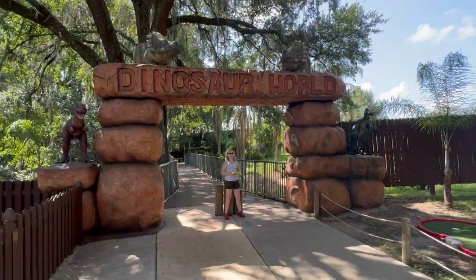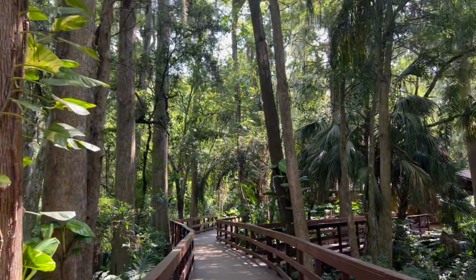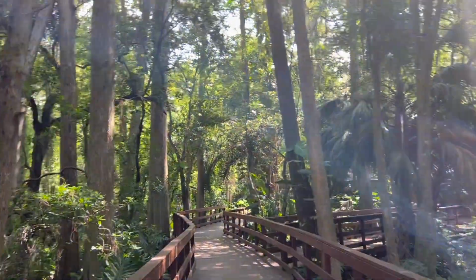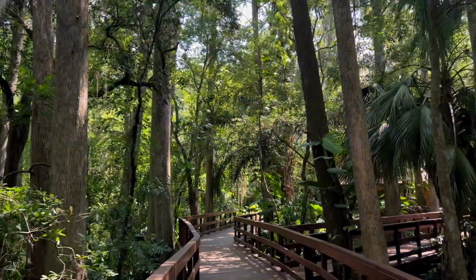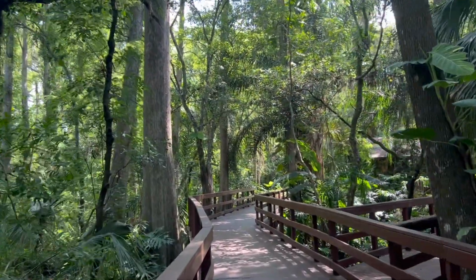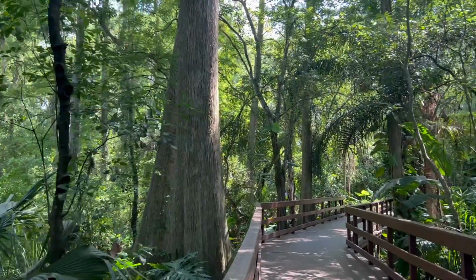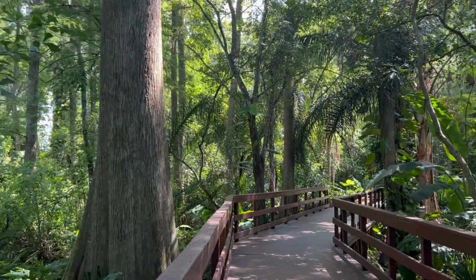And from here, we wandered in through this entranceway, and we did a little bit of fossil digging, which was really kind of fun. But the scenery was beautiful, just kind of walking down these wooden piers or docks. And as you look to the left or you look to the right, it's not uncommon that you'll see a dinosaur kind of off into the woods.